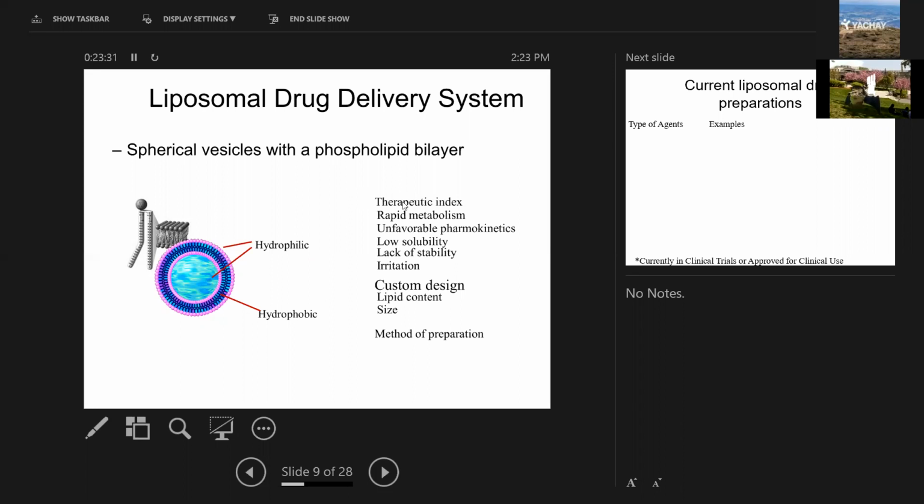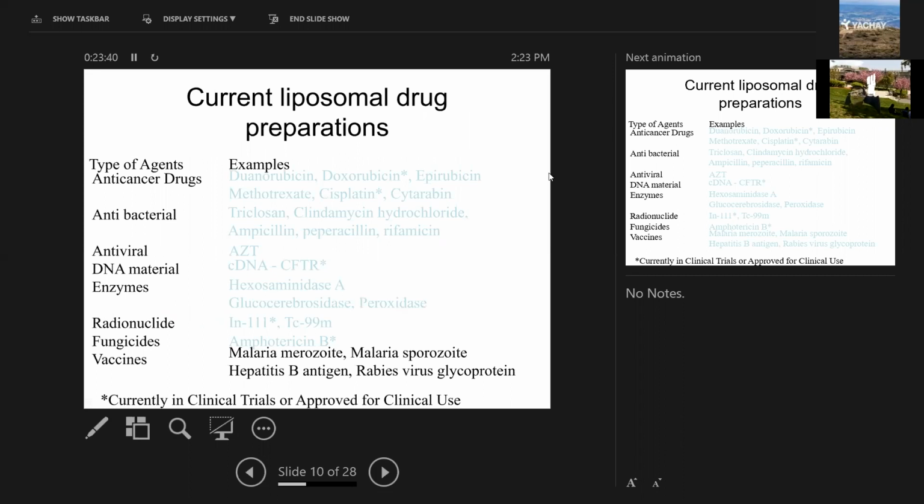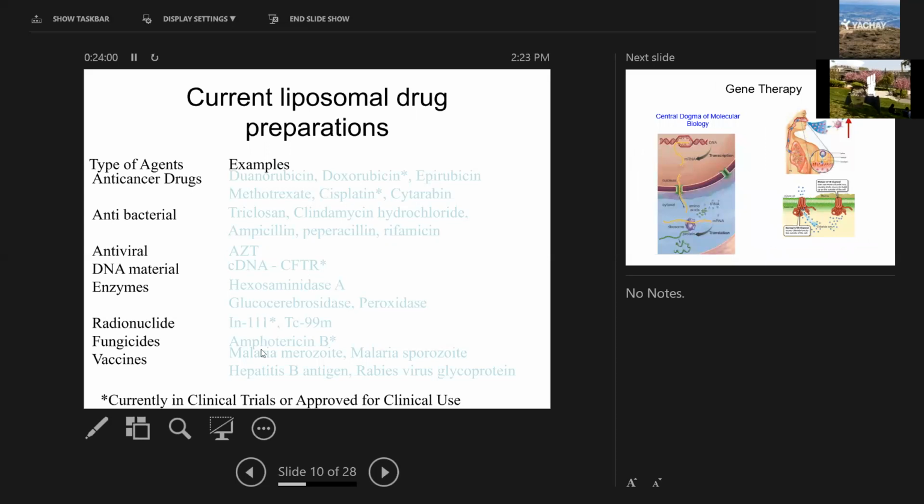Okay. In addition to the ones that I showed you, liposomes have been used for many other drugs as well, including antibacterial, antiviral, and fungicides, and vaccines as well. Using the liposome formulations, many of those are in clinical trials or even approved. For example, this one called amphotericin is also approved to treat fungi. Okay. The examples that I showed here, the drug molecules are all small molecule based drugs.